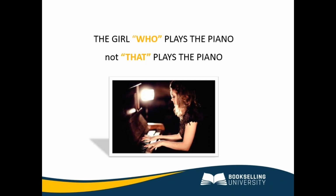I know when I'm watching TV and the broadcasters are getting it wrong all the time, I'm correcting them. I'm shouting at them. But honestly, please know the difference. If we're talking about a human being, we don't want to dehumanize them. We want to use the word who instead of that.